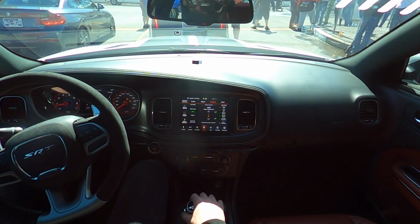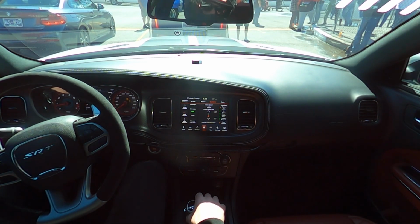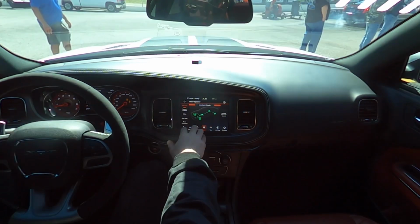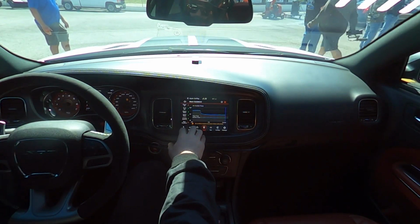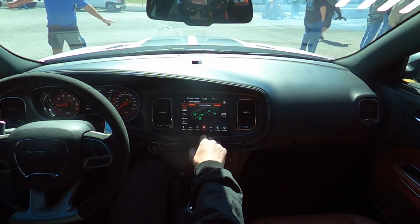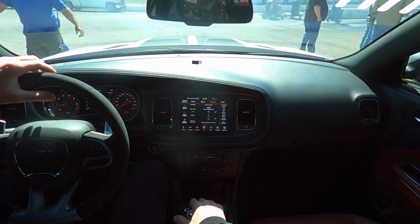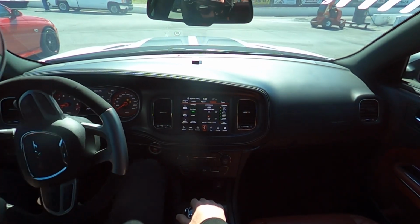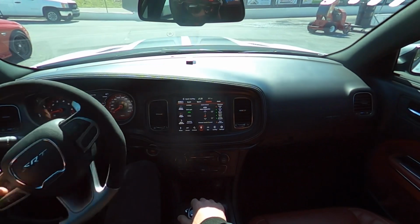Down to 22 PSI for tire pressure. Again, these tires, I don't expect too much of them. We're just chilling at 20 above ambient. Nice wide turn here.